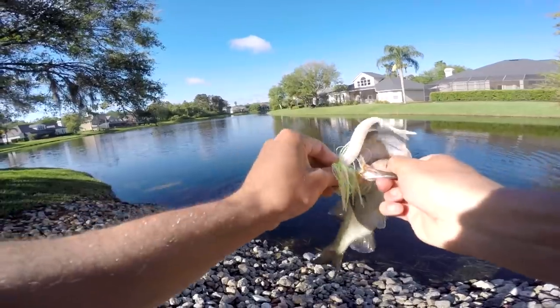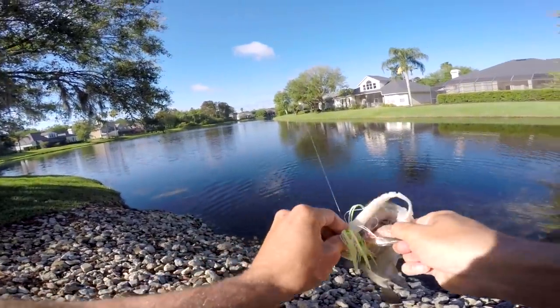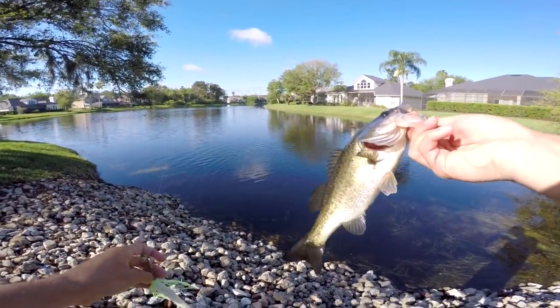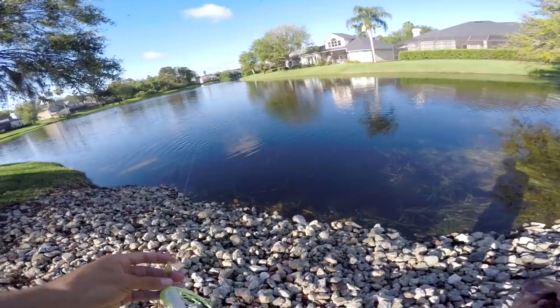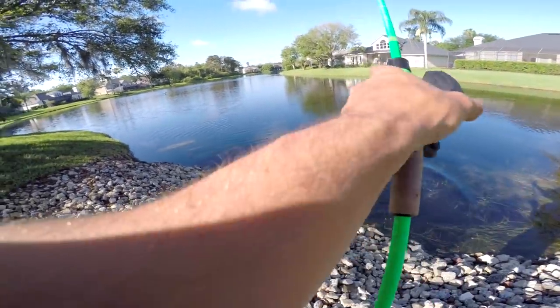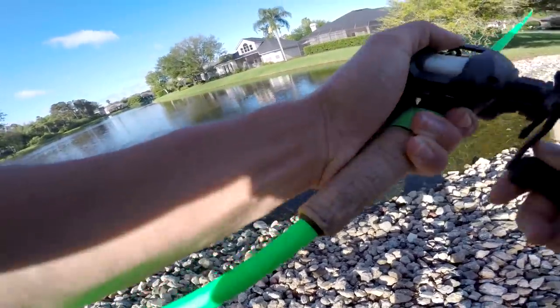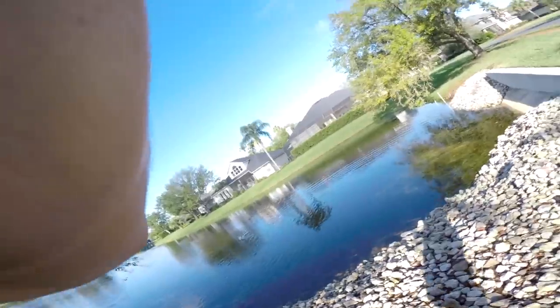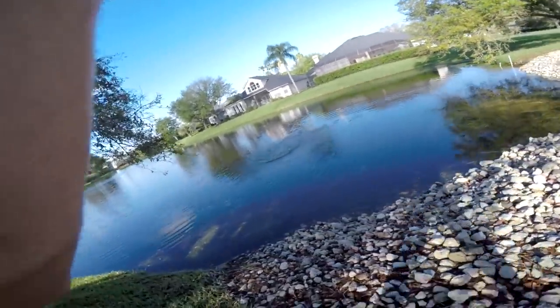Boom, baby. Working that thing really slow right away. See that quick adjustment? We're working some on top. It's not big. They didn't want to eat it. Simply switched over to the chatterbait. Something moderate, you know. There's no freaking way they're chasing bait right now. Yes, they are. Oh my God, he's big.